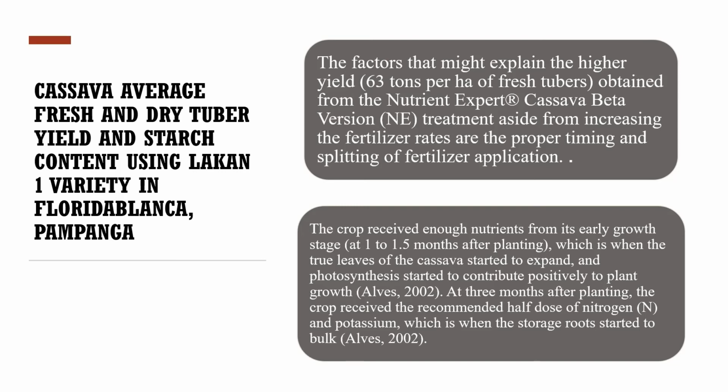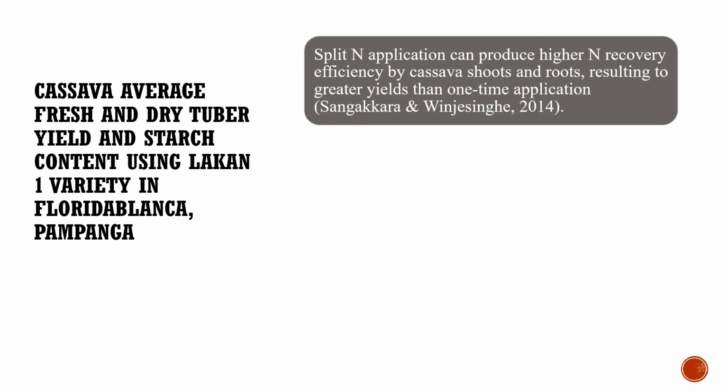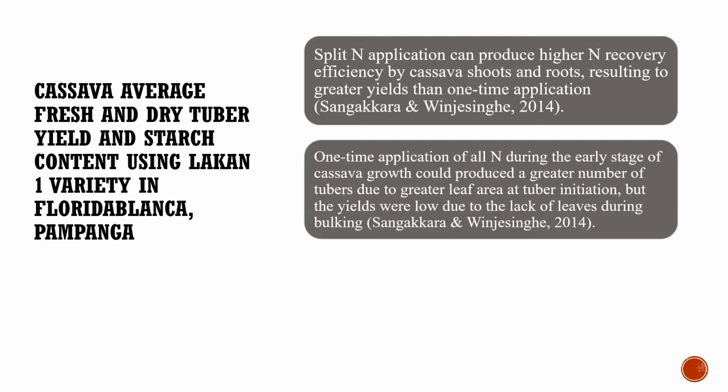At 3 months after planting, the crop received the recommended half dose of nitrogen and potassium, which is when the storage roots started to bulk. Split nitrogen application can produce higher nitrogen recovery efficiency by cassava shoots and roots, resulting in greater yields than one-time application. One-time application of all nitrogen during the early stage of the cassava growth could produce a greater number of tubers due to greater leaf area at tuber initiation, but the yields were low due to the lack of leaves during bulking.